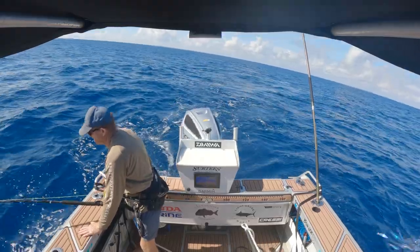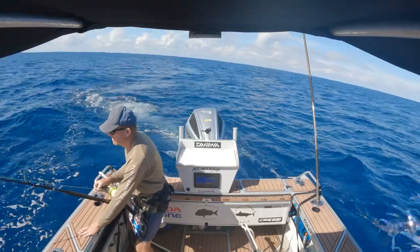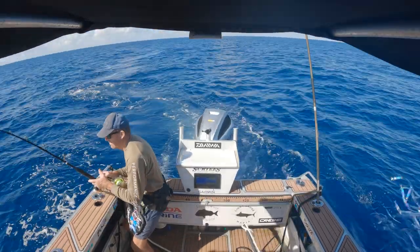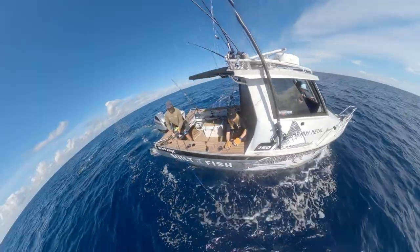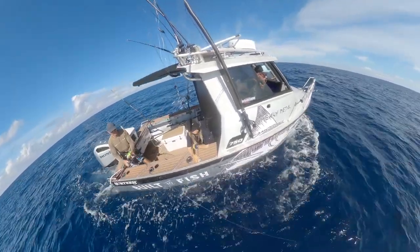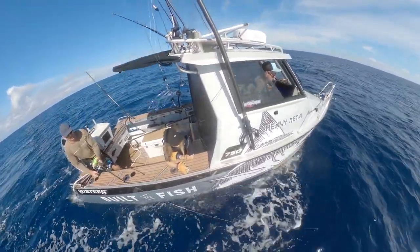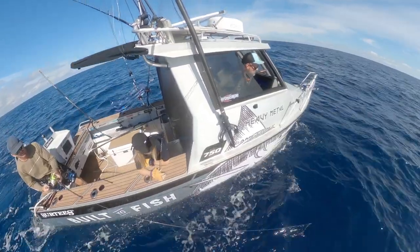It was pretty early on in the fight that we got our first look at the fish. I had my head hanging out of the starboard window and got to see it first, and it was at that point that I realised the fish was as big as I had first thought. Holy shit, boys.